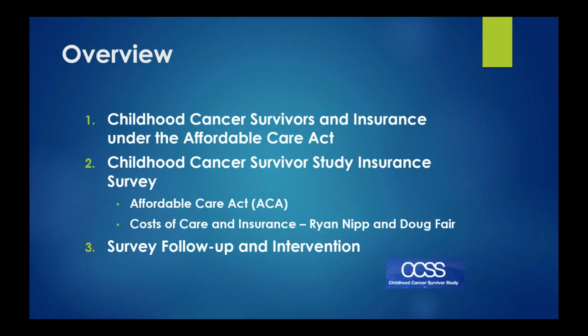So the overview, basically, we want to look at childhood survivors and whether they were familiar with the Affordable Care Act. We will show data that was collected a year after the rollout of the ACA, when most of the major provisions were enacted. We're going to be talking about a survey itself that focused on questions related to the ACA, and then data looking specifically at financial burden, costs of care and insurance that has been done by 2 of our oncology fellows. And then we'll talk a little bit about follow-up and plans and potentially our hope in terms of intervention work.